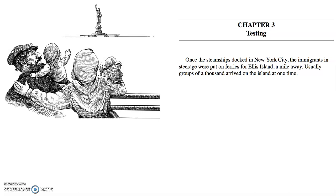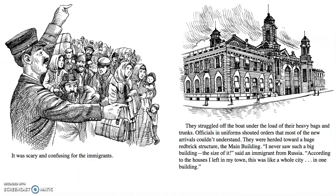Chapter 3: Testing. Once the steamship docked in New York City, the immigrants in steerage were put on ferries for Ellis Island, a mile away. Usually groups of 1,000 arrived on the island at one time. It was scary and confusing for the immigrants.